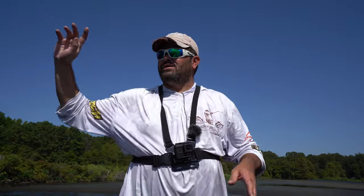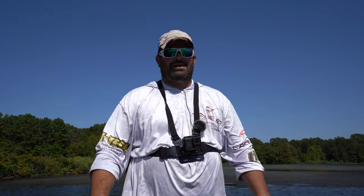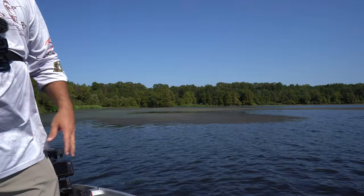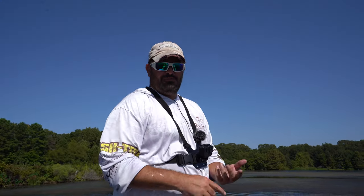Pull over here to a new area. We've been up there. It's been flat calm up there. It's, you know, more protected, more blocked in up there. Got down here where the water's a little more open. As you can see behind me, got some ripple on the water. Got some wind movement. Hey, so that cued me in to go ahead and pick up the chatterbait, fish the edge of the grass with a chatterbait or a swim bait.